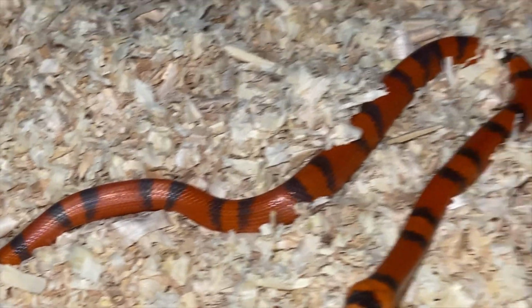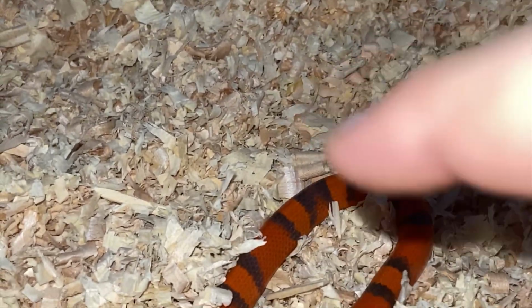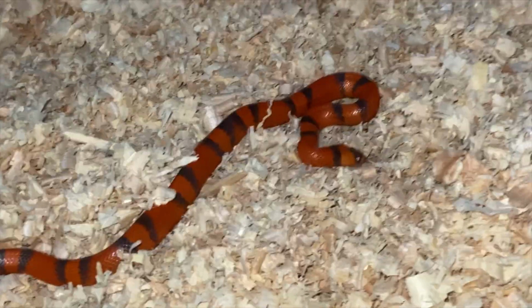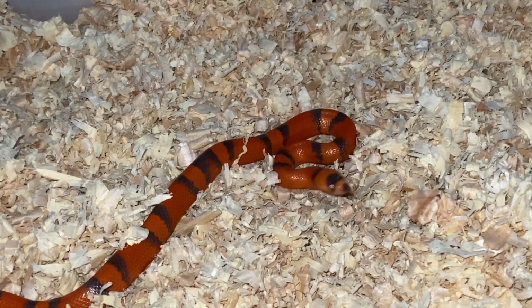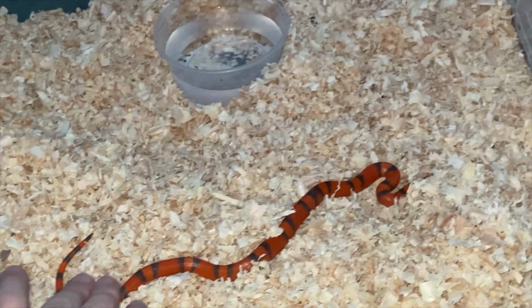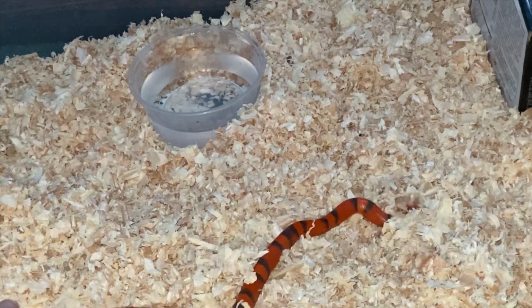But if you look at his back, this color is a lot lighter than the rest of his body. Also, there's like a double up stripe right there, which is kind of interesting. This guy's super fast, and he is very alert. Like, if I touch the end of his tail, he's gonna go wild. Watch this.